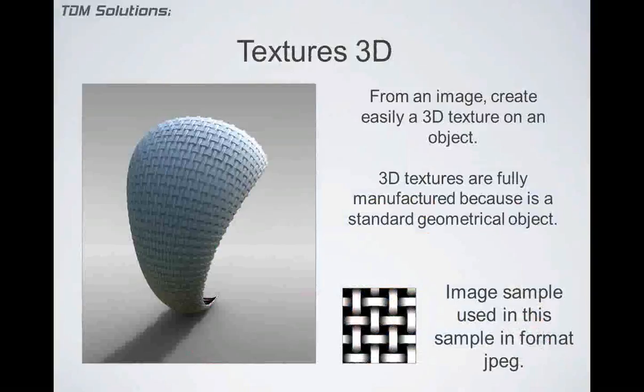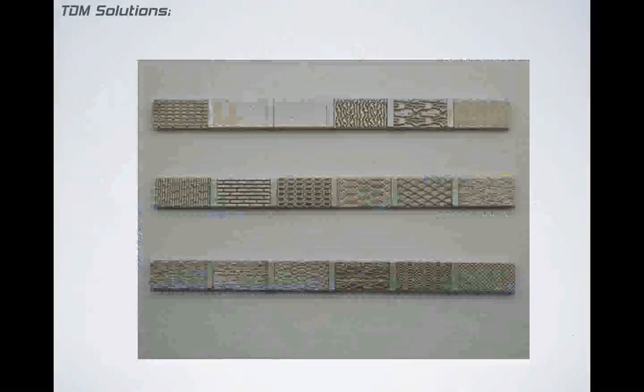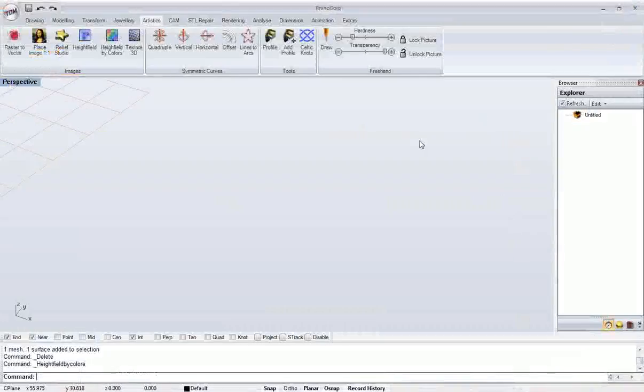Textures 3D. It allows you to create 3D textures from images. Let me show you some samples here. Here we have some real samples from Elena. Here you can see the result, and here are some textures that you can find in RhinoGold. Let me show you how it works.